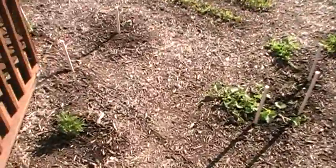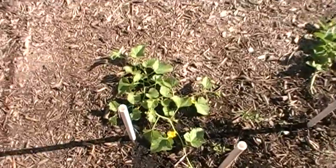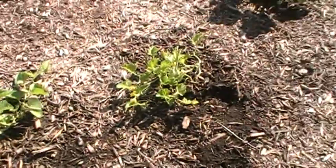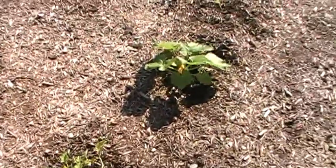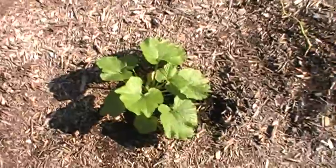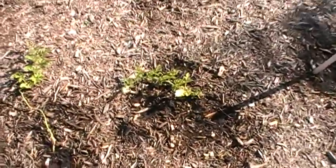How you guys doing? I was gonna show you an update on my garden. My cantaloupes are doing really good. They're vining out. I believe that is a zucchini. That was actually a volunteer. My watermelons.